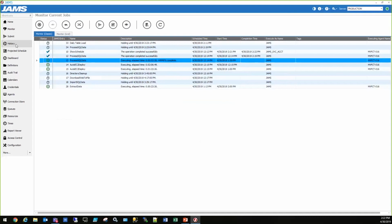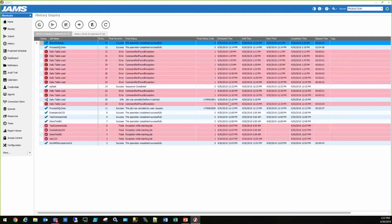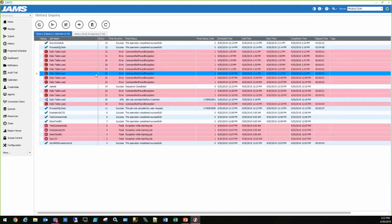The history view gives you another view of the ability to go and look back on jobs that have run within a query. So I can query back as far back as I want. But as you see here, it looks like we have an issue with his daily table load. He's been failing pretty regularly for the past few hours, so we might want to look into that.